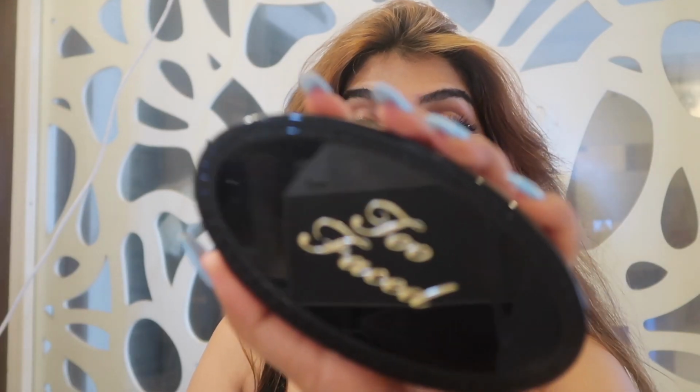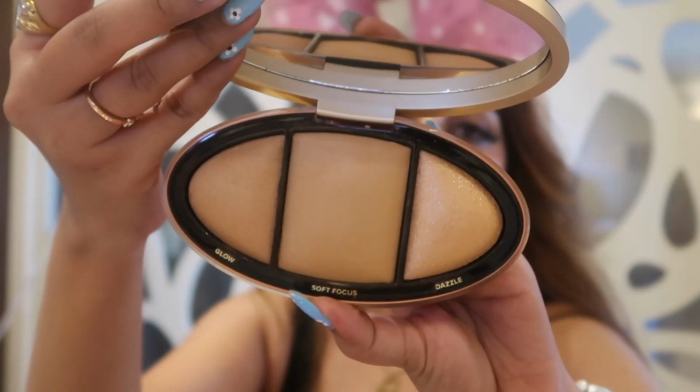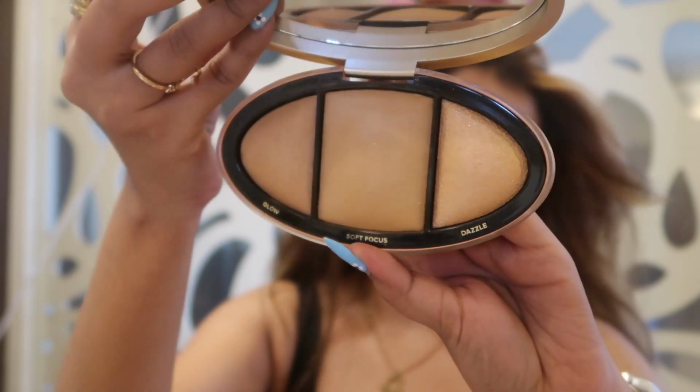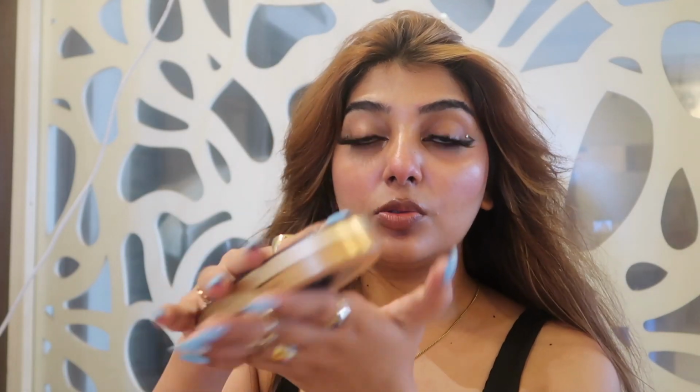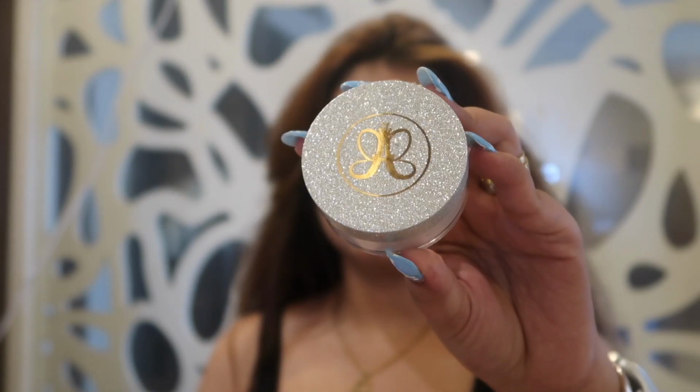First highlighter I'm gonna start with is Too Faced. This highlighter is so pretty. I really like it. It's so bougie. It's like a suitcase and so heavy. The next highlighter I have is from Anastasia Beverly Hills.